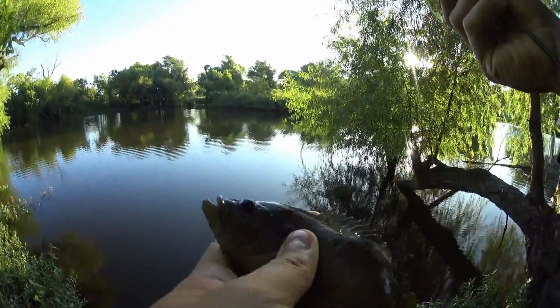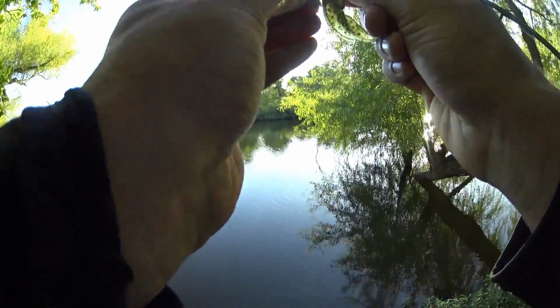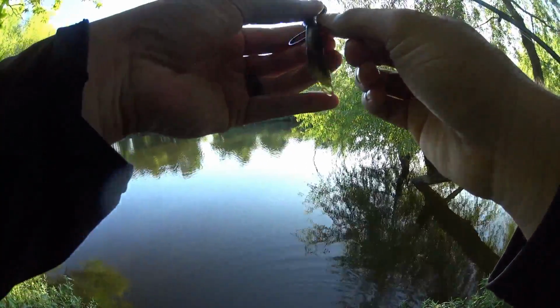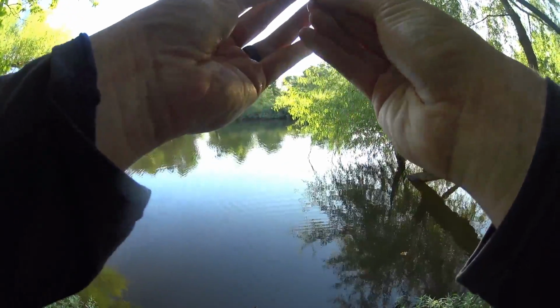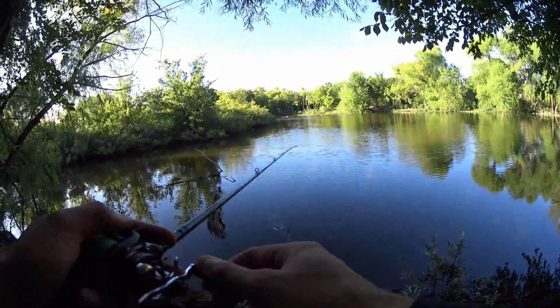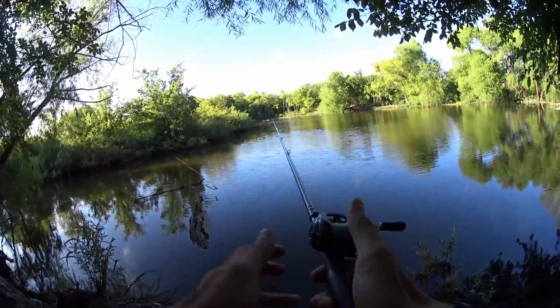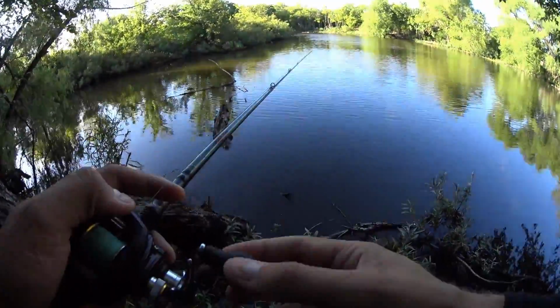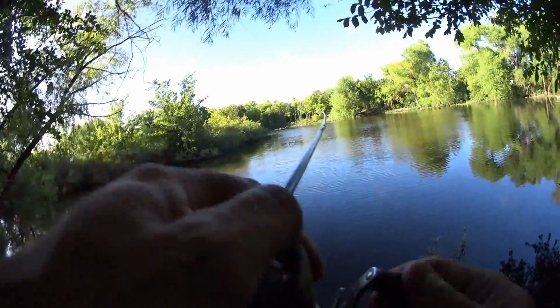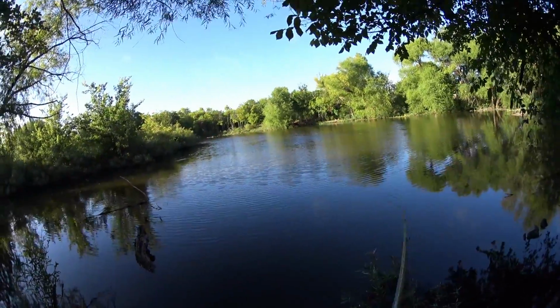Tiny little bluegill. He made it. There better be some bass in here. I'm gonna be upset. Yeah! Y'all see that? Just let it hang in that tree. Got a little guy.